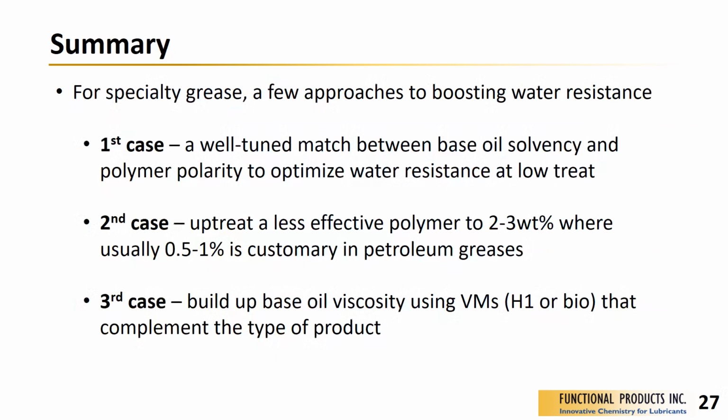So to summarize, H1 base oils are actually extremely diverse. It's not just PAO or MPAO. And the same goes for the types of HX1 polymers or additives that you'd use to treat them. In the first case, we've looked at recreating the base oil solvency of a Group 1 in bright stock and creating it using H1 base oils. In the second case, we're using a polyolefin polymer to treat a polyalpha olefin base stock and improve the water spray off quite well. And in the third case, we've looked at quite an extreme example of treating vegetable oils which suffer from low base oil viscosity with bio-based viscosity modifiers and building up that ISO 32 to something a bit more industrial.